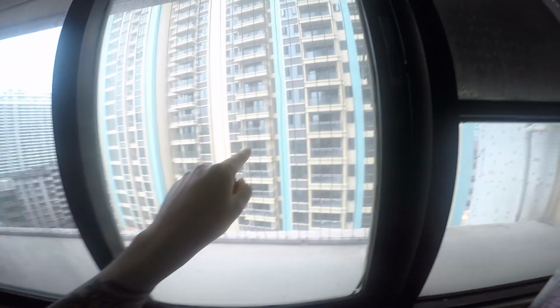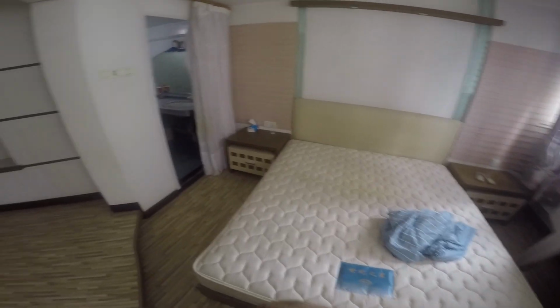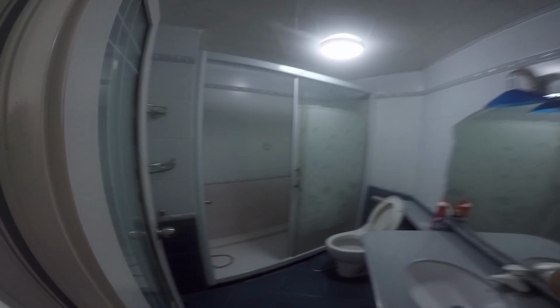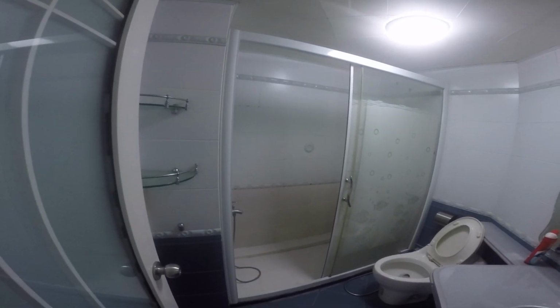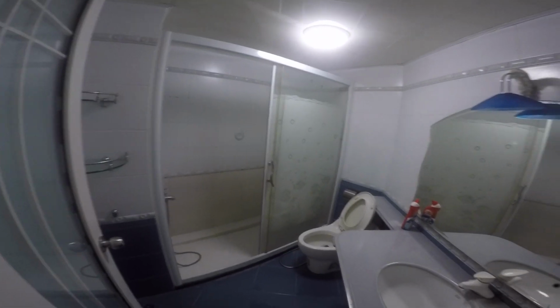A lot of construction during the day, so it's very noisy because that building right there is brand new. The king size bed. And then finally, the ensuite washroom. This is the one I used. My wife likes her Chinese style and didn't really like the glass door shower that I prefer.